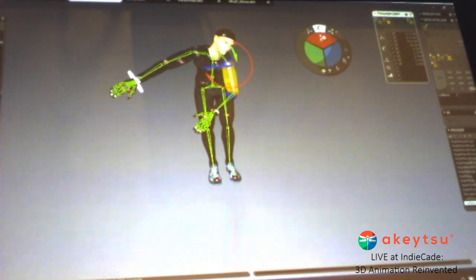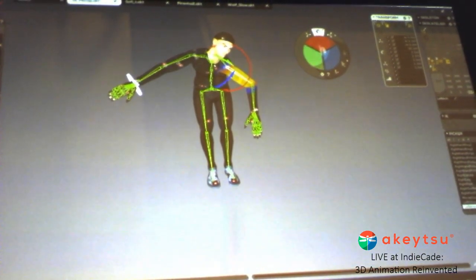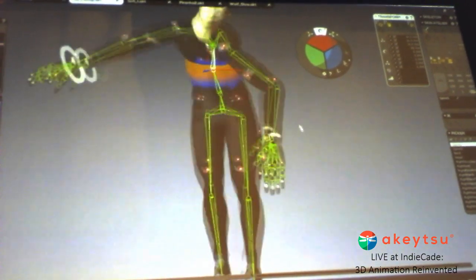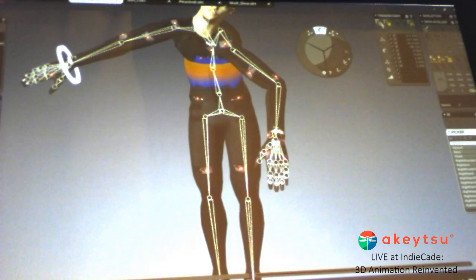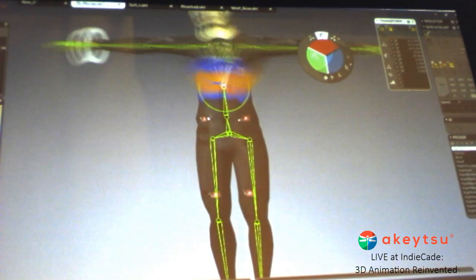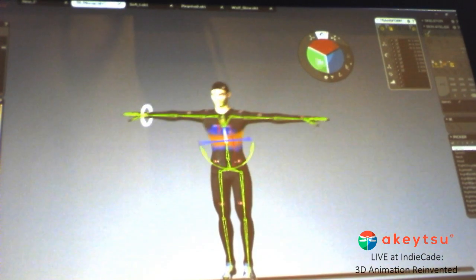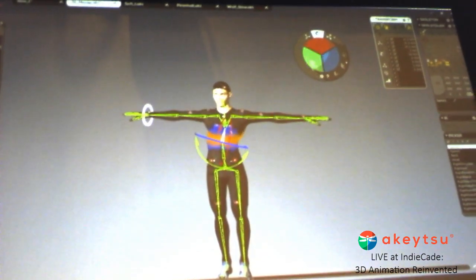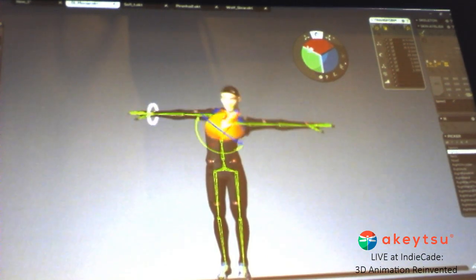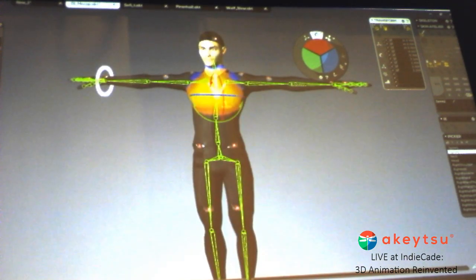Another cool thing is that if we right-click on this button here, then you have a special rotation where it'll rotate specifically just that joint, and it'll keep the same information from all your other joints. So you see here that only that joint is rotating, but the rest of his body is sort of where it has been placed in the same position. So it's a really good tool for when you're animating. And the same with scale.